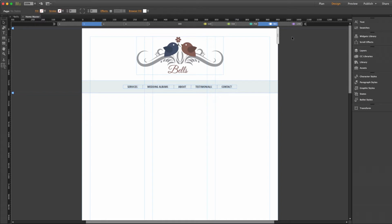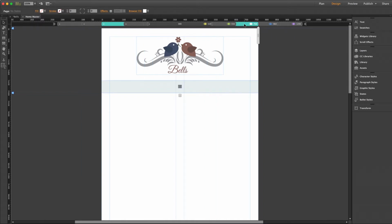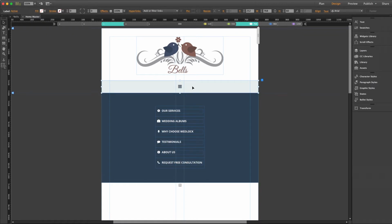As I click into the smaller breakpoints, you can see that we switch from a regular horizontal menu to a nice mobile accordion menu, and you can customize this by clicking inside to make it expand. And note that inside the mobile menu, this isn't your traditional Muse menu widget, but rather simple state buttons with icons and text placed within, and they're all assigned to hyperlinks. So let's pop out of this, and I'm going to jump over to our home page.